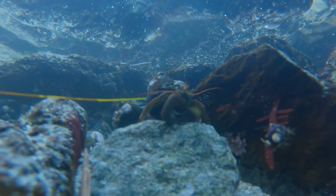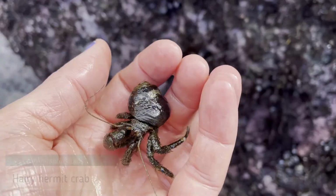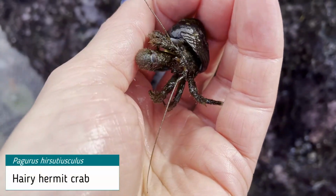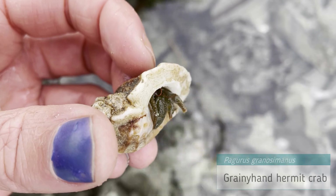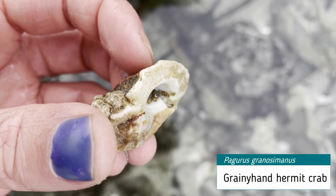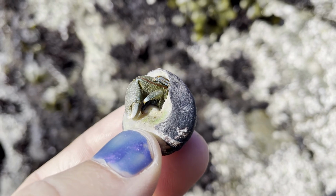Hermit crabs are a truly delightful find in almost any tide pool or rocky intertidal zone. A few different species can be encountered on our shorelines. The brave ones will boldly scurry across your palm, while the shy ones will only come out of their snail shell home to say hello if the observer exercises great patience and stillness of body.